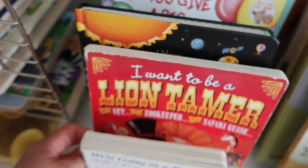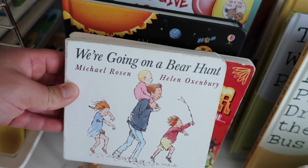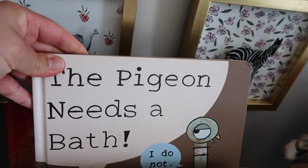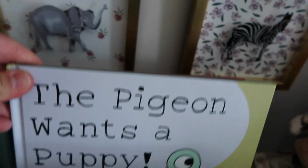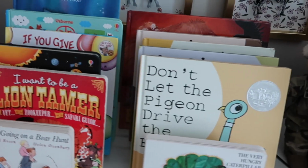This is another Usborne, I Want to Be a Lion Tamer. Then this is one of Ava's favorites right now. We're Going on a Bear Hunt. Tatiana is also big into the pigeon series right now, so she's been collecting them. So she has The Pigeon Needs a Bath, The Pigeon Has to Go to School, The Pigeon Wants a Puppy, and Don't Let the Pigeon Drive the Bus. She literally reads these books every day, all day.